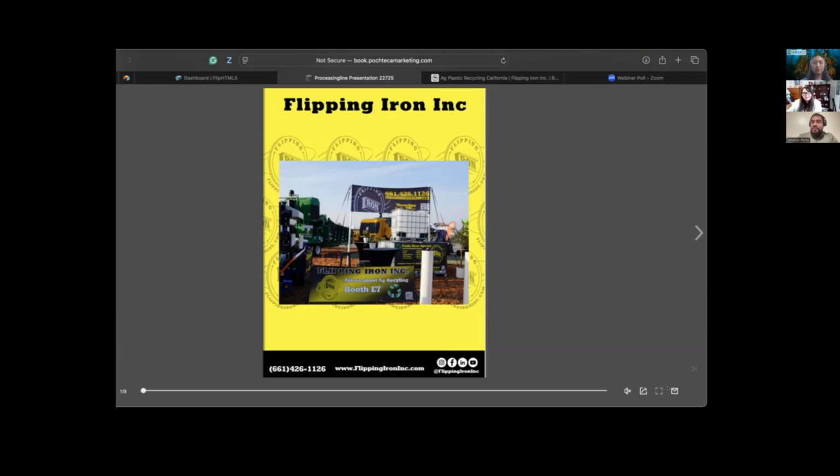And I know Jasmine mentioned drip tape and hoop house film, but we work with growers when it comes to ground cover films. They're wet, they're dirty, and they're heavy. And Flipping Iron Inc. has developed some practices that let us work with these plastics to make them easier to recycle and easier to transport. We work with hoop house, drip tape, fine cover, fumigation film, broadcast flat fume, freeze cloth, low tonal film, and mulch film, and many other plastics.